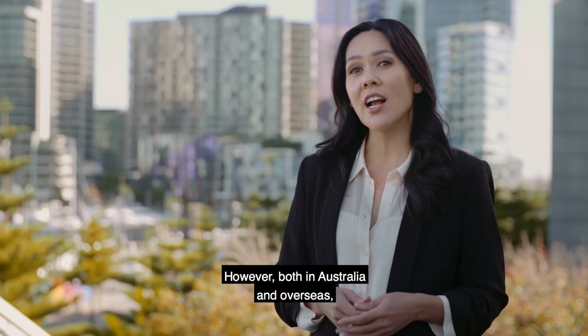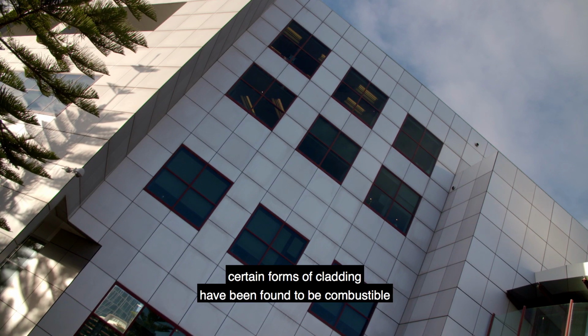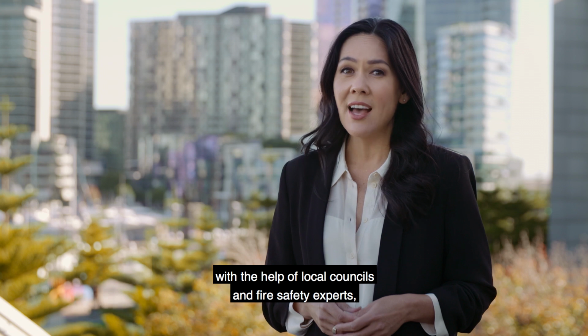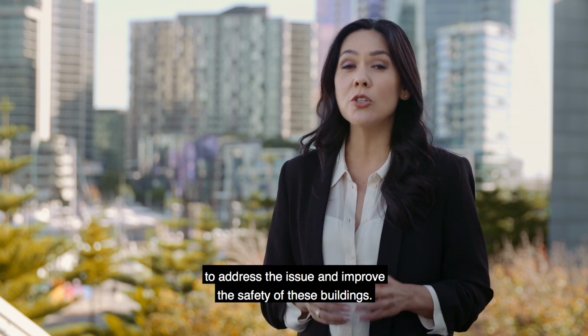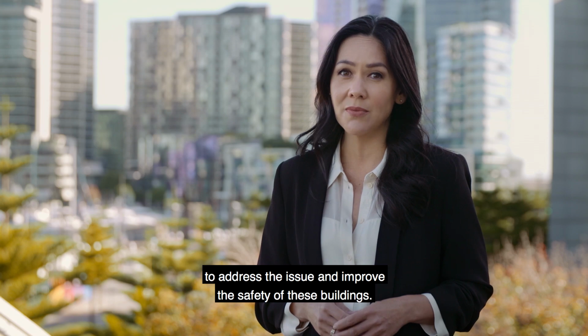However, both in Australia and overseas, certain forms of cladding have been found to be combustible in the event of fire. That's why the VBA, with the help of local councils and fire safety experts, are currently assessing buildings, and they're working with owners, residents and owners' corporations to address the issue and improve the safety of these buildings.